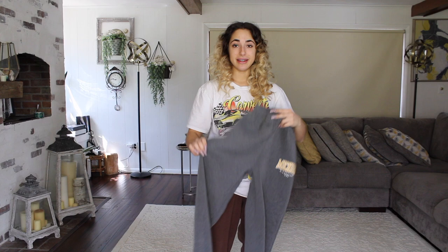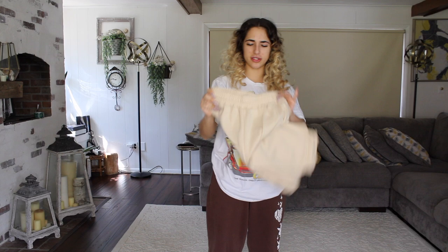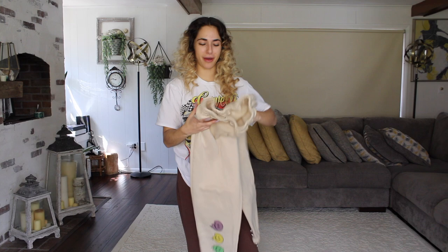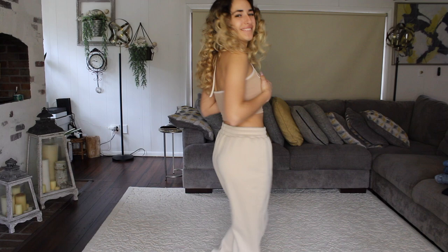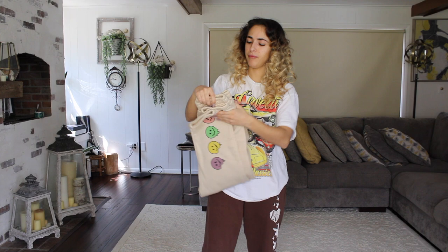That's not the best. The second pair I really like. I think I posted an Instagram picture of them. They're so linty. Oh, gosh. So, yeah. That's one thing about these that aren't the best, but it's okay. I mean, they were pretty cheap. Extremely linty. Back is plain. Love the little smiley faces on the leg. I really like this color. I don't really have much pant leggage in this color.